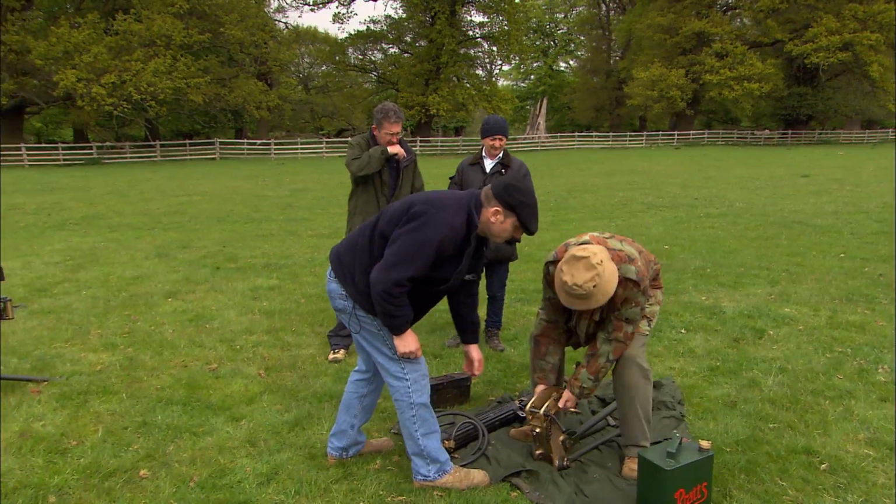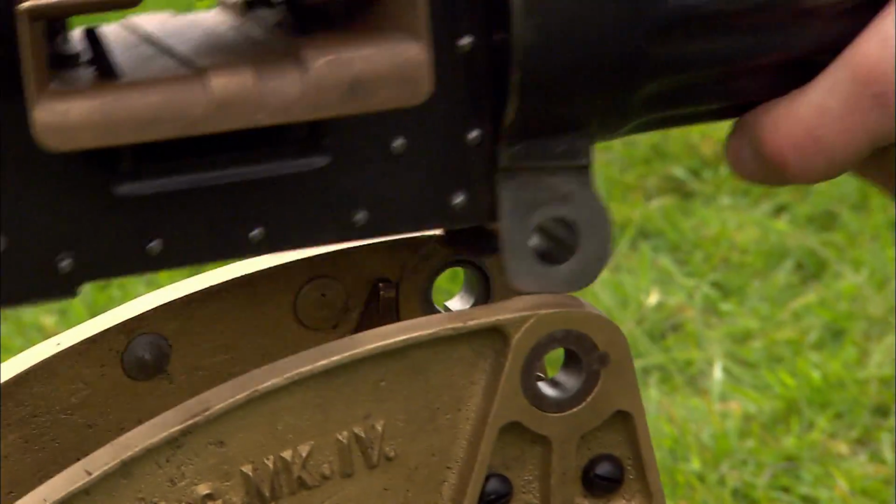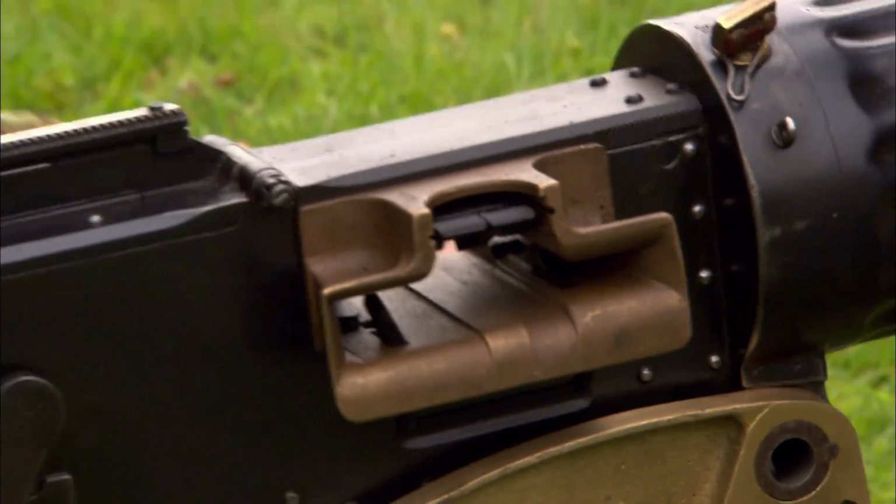Is this gun real? This is the real thing. This is a Vickers machine gun. What we're going to do is set it up on its tripod here. Yep, that barrel assembly sits on that tripod. And this is something that they would have been doing here on a regular basis during the war as they learnt to be machine gunners.